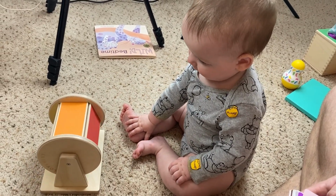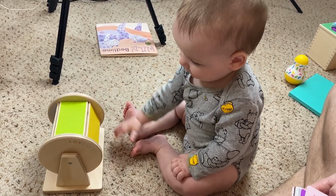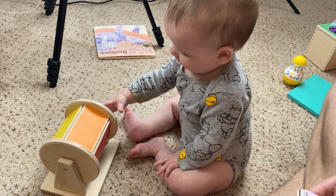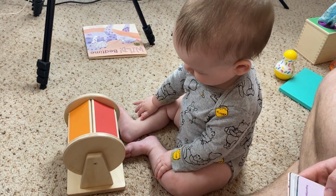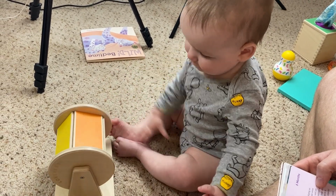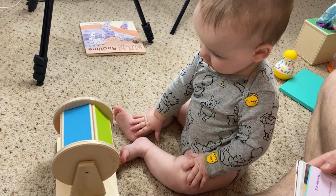Obviously we're starting with one of his favorites, the spinning rainbow. All of these toys each work on a different skill. Most of them are obviously fine motor. This one is reaching with both hands. Around 5 months, they should be reaching with both hands. As you can see, he's only reaching with one hand. It does say in here that by around 7 months they may be able to reach with one hand, which makes sense because he's 7 months at this point.